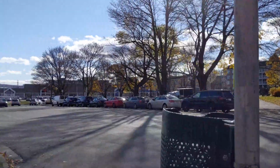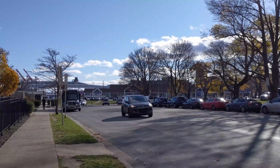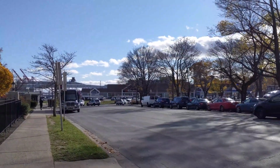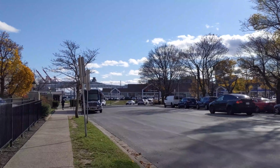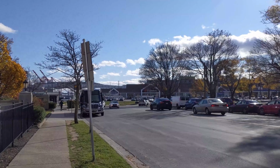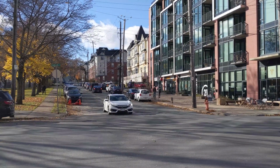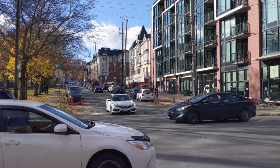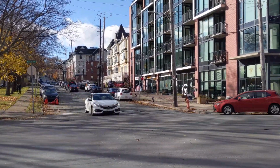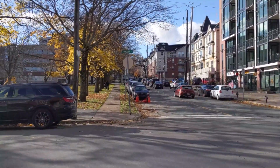Okay, I've got to do some jaywalking down here, but it should be safe once I get in a good spot. I'm going to go over by Peace and Friendship Park and finish off my video over there. I always liked that place, a nice little park in the south end of Halifax. Okay, let's go. Well, there's no cars coming.